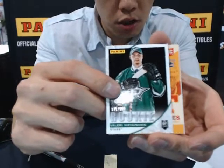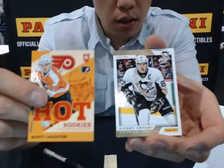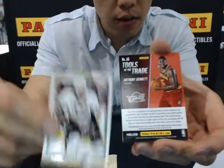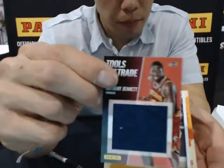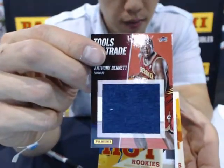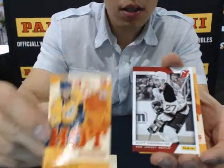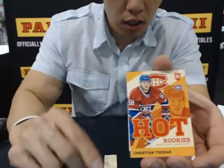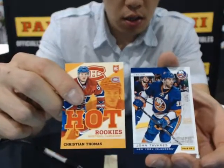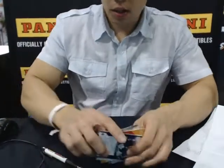Nazem Kadri. Valeri Nichushkin. Nicholas Jensen. And Scott Loudon. Sidney Crosby. It looks like a towel piece of Anthony Bennett. Basketball player. Canadian. Basketball player. Austin Watson. Scott Niedermeyer and Christian Thomas. And John Tavares. That's for Historian Q.